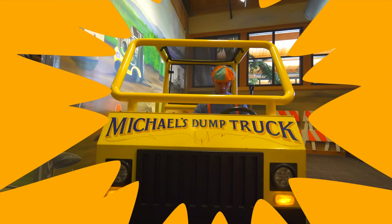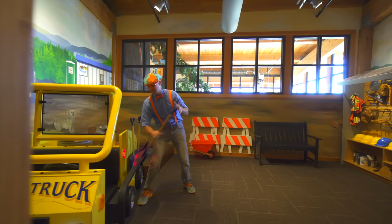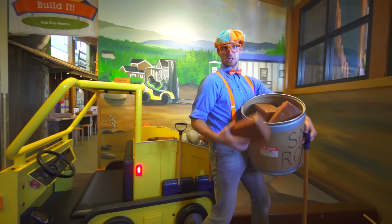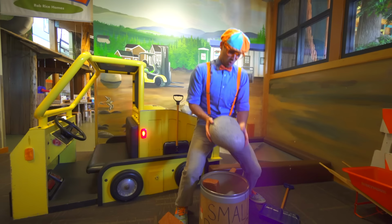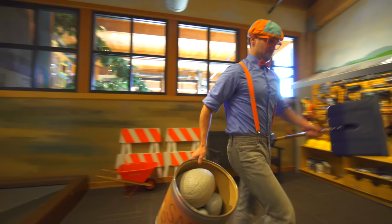Wow! Oh, we're driving to the job site. Here we go! Beep, beep, beep, beep, beep. Okay, now that we're at the job site, whoa, we need to grab our tools, like the shovel, and whoa. Oh, yeah, look at that heavy brick. Whoa, whoa. And this giant boulder. Whoa, bring everything over here. Okay.